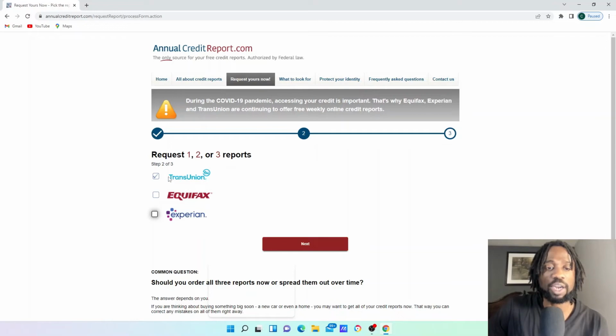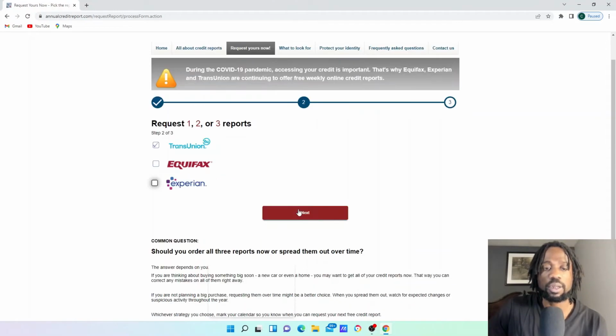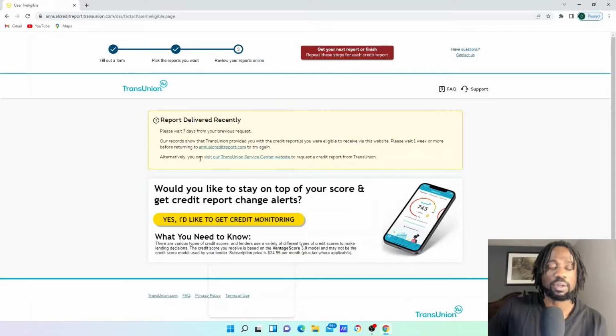All right, so after we click the box that we want to pull from, we're pulling from TransUnion. Let's go ahead and click on next. As you see, guys, I had to wait at least a few more days so that I could check my credit report again. Step 3 is basically they're going to ask you information that you will only know once you answer the questions and they authenticate you. Then they're going to give you access to your report.